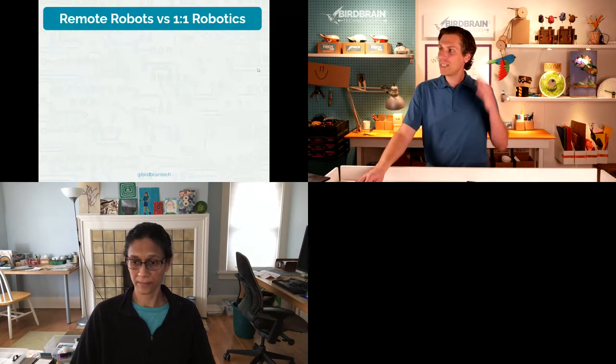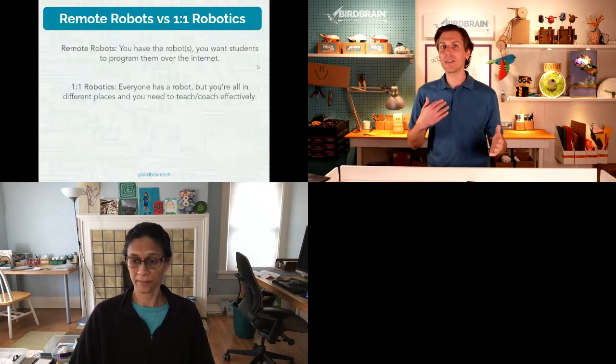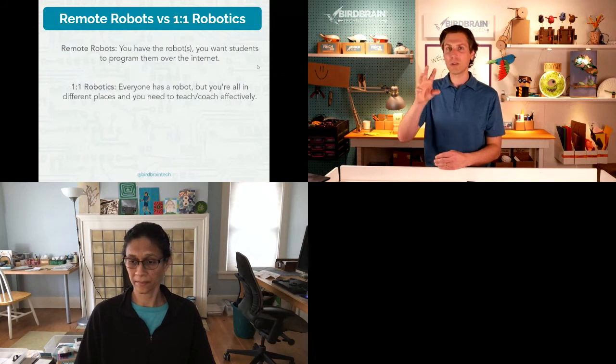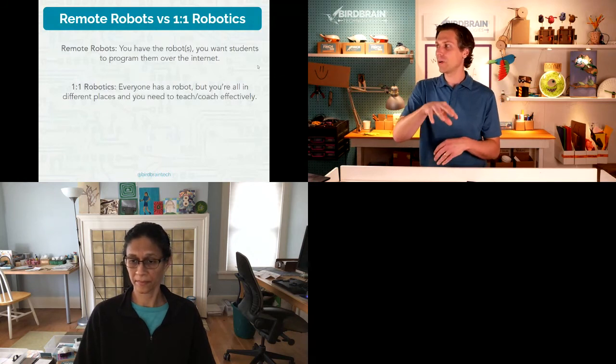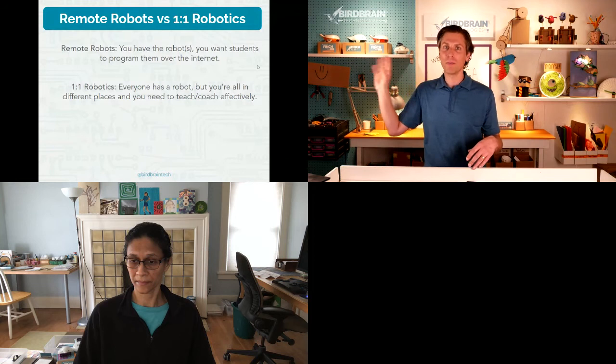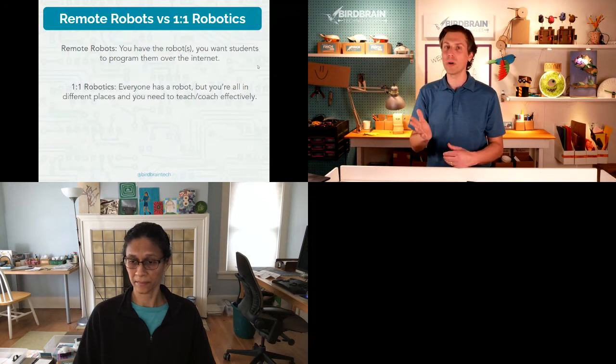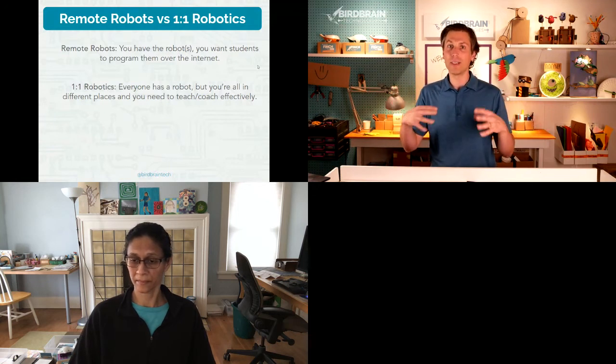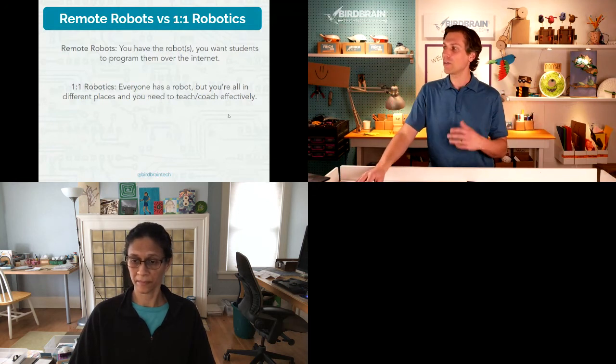We've actually seen two different implementations since we went to this remote hybrid crazy new world of education. One is this remote robots idea, where you have the robots, you want your students to program them, they don't have robots. The other is one-to-one robotics, which is where you and your students may not be in the same classroom, but everybody's got a robot and you need to teach them effectively. And we actually have tools for both of these scenarios.